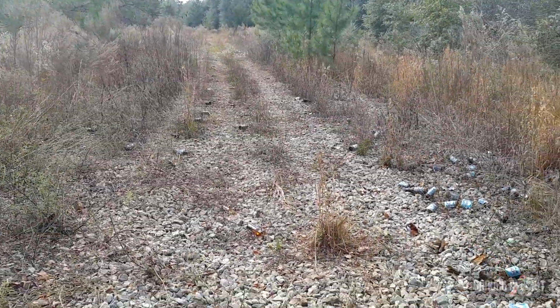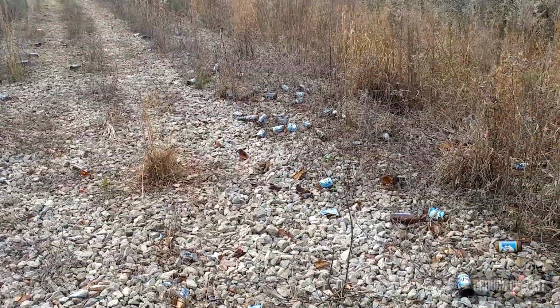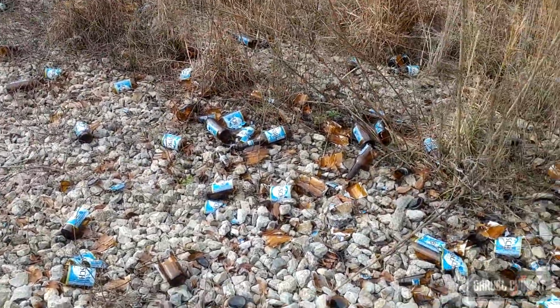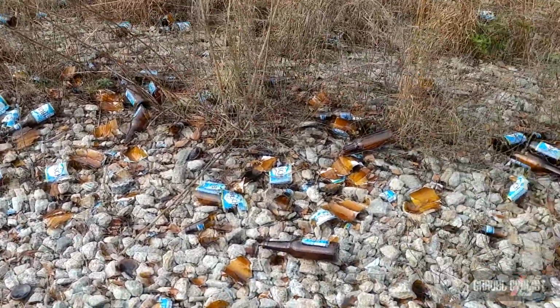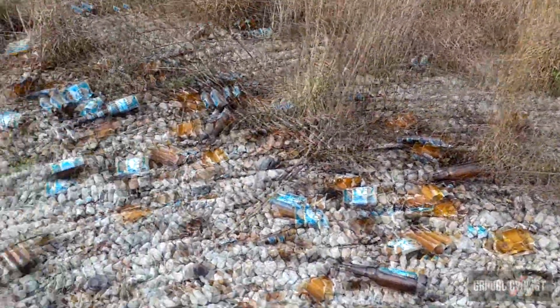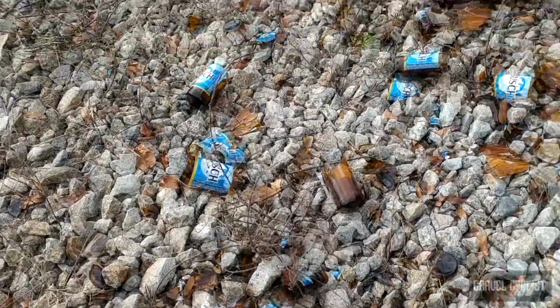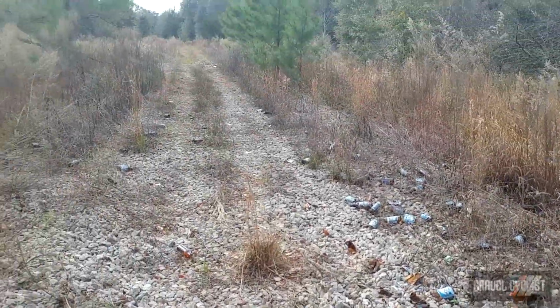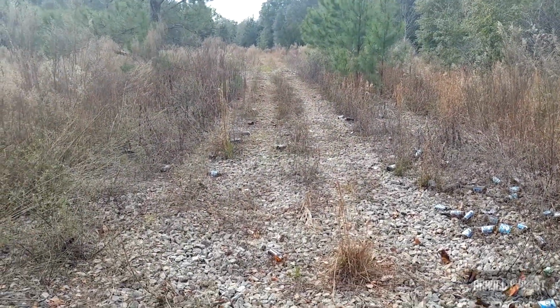Here I've stumbled across what looks to be an ATV rider's party zone. There's broken beer bottles everywhere, and whoever has left this garbage behind doesn't have very good taste in beer, because all of it is bush beer. That is pretty cheap stuff. It's a shame people have to litter even out here in the middle of nowhere.